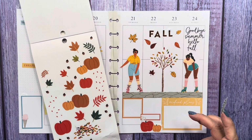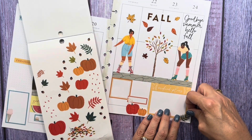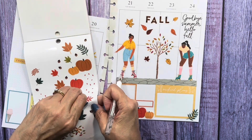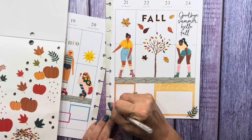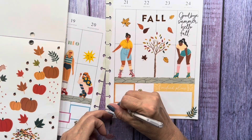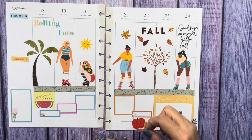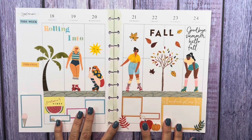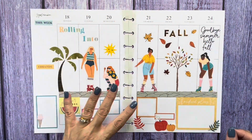Then again, I might need more room to write. I'll put this down here to give a little bit more different color down there. I'm gonna put this over here. I think it's cute, rolling into fall. These are coming up. Feel like it needs something else up here.